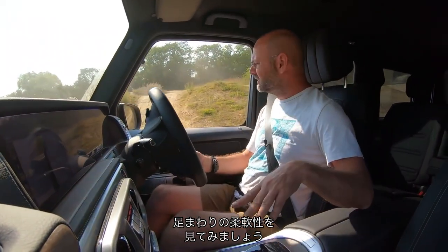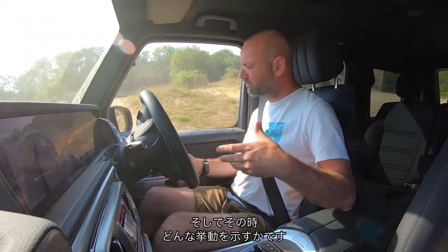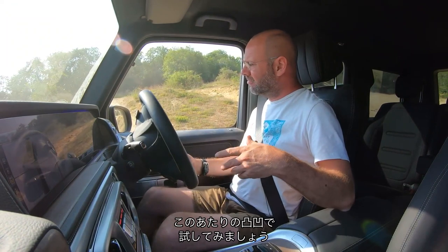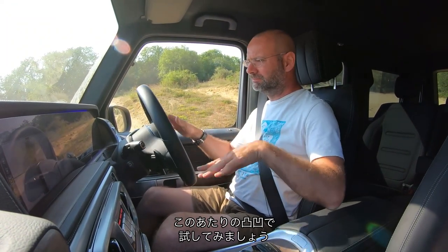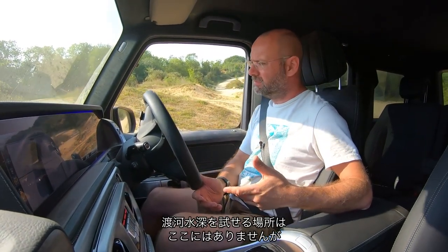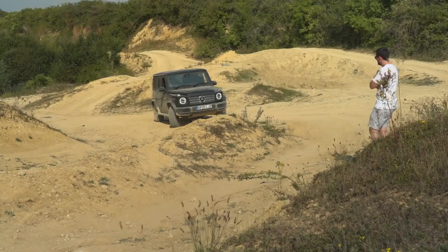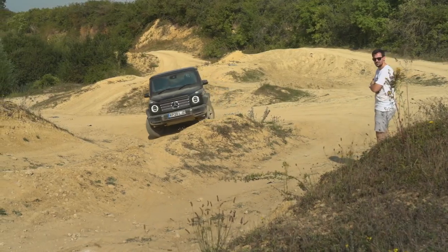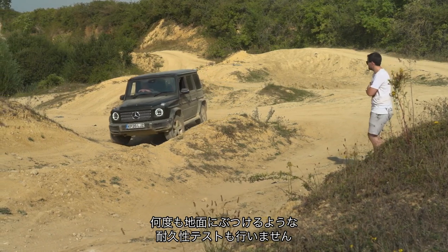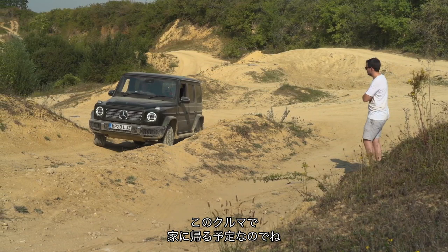I'm going to test an axle articulation thing by seeing how far a wheel gets off the ground and how the car copes with it when a wheel is off the ground. Then also there's some moguls which will tell me whether it's grounding out or not. We don't have anywhere deep enough to say which is going to wade the deepest, but the Land Rover's numbers suggest that it will. And durability tests, smacking things on the ground repeatedly, we're not going to do that either because we've got to drive home.